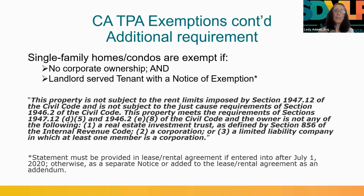So if a tenant lives in a condo or a single family home, the Tenant Protection Act might not apply. There can be no corporate ownership, and the landlord has to serve the tenant with a notice of exemption. Here is language directly from the code. The code is the law, California Civil Code, California law, all used interchangeably. So now look down here at statement must be provided in the lease or the rental agreement if it's entered into after July 1, 2020.